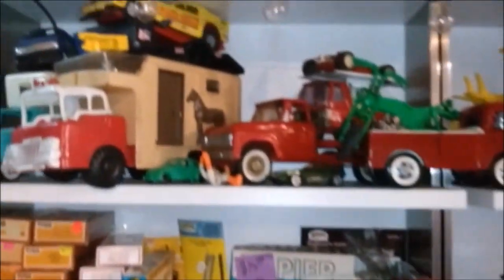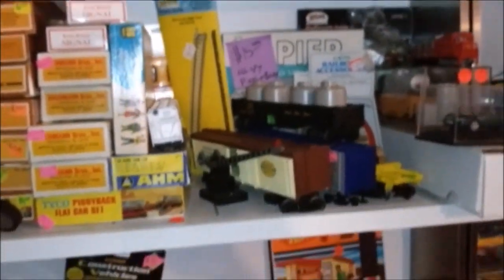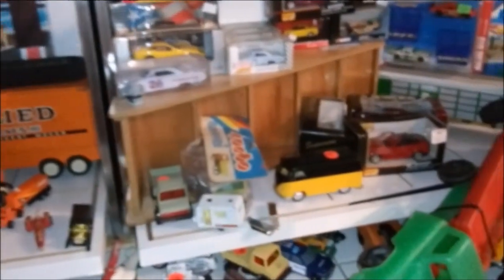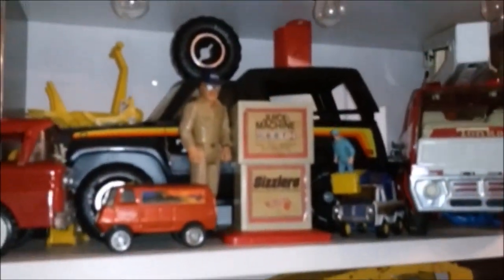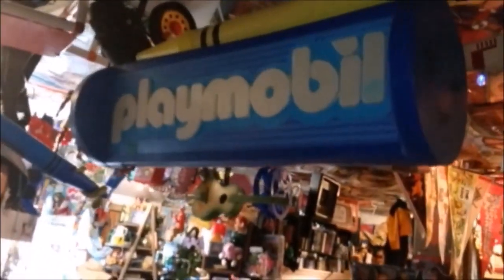A little bit better look at all the vintage tin trucks and everything here. Really great stuff. Can't wait to do a review on my Tyco Cliffhanger set that I just recently picked up. Oh, check out that Playmobil sign. How cool is that? Got a big Millennium Falcon up there, some X-Wings.